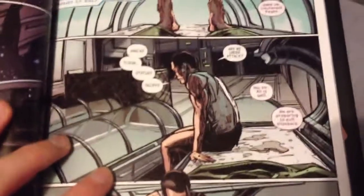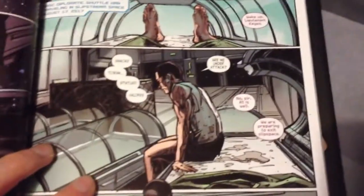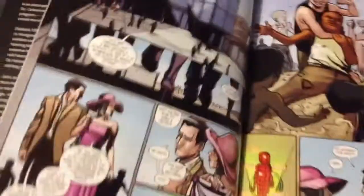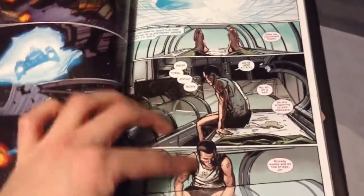This bit is the first bit that I noticed had been changed. This is when Captain Keyes wakes up from his cryopod. For one thing, he's clothed. Another thing is that Halsey isn't with him. She's in the cockpit already. In the actual book, she woke him up and they were both naked. It's like, whoa, weird way to wake up. Anyway, yeah, well drawn.